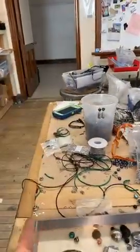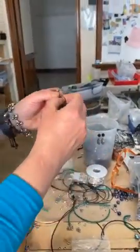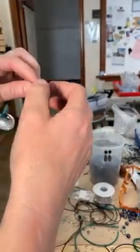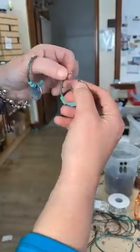The Tierra Cast is phenomenal stuff. It's not cheap though. Then we went on to a hoop earring. This is a stainless steel earring. It's not sterling. I can do these in sterling, but they're a little softer. They don't hold the shape as well.